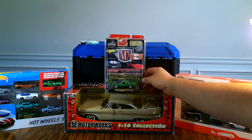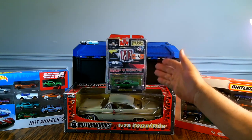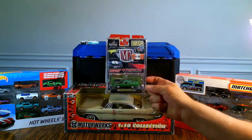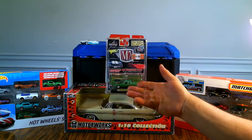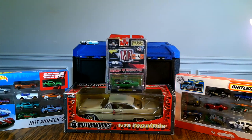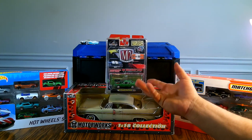Now, as you look at the card on this, I love how M2 Machines puts detail into the cars, but look at the car. The engine, the detail of it, the red. Dad, you notice they have the redline tires on it. I mean, that is beautiful. They have the mag wheels.